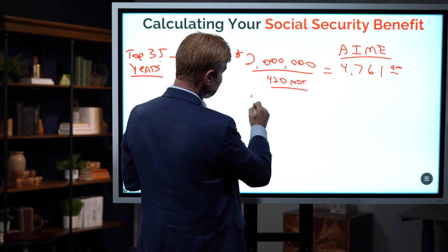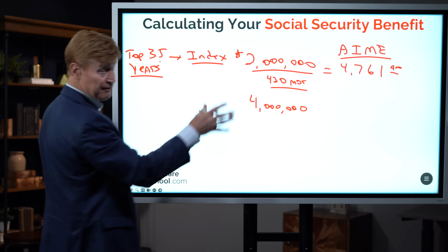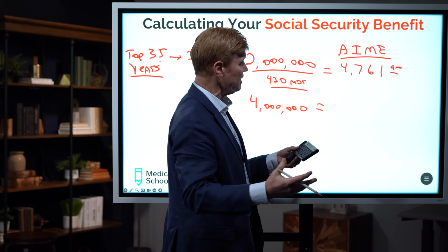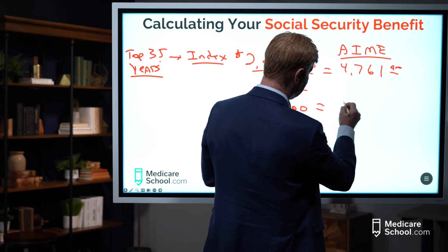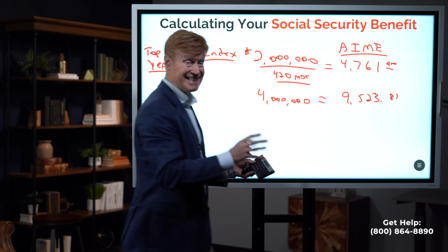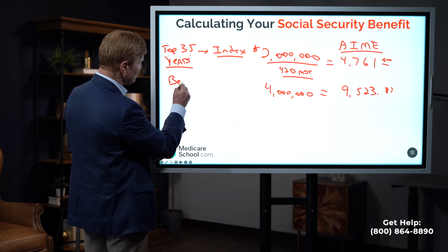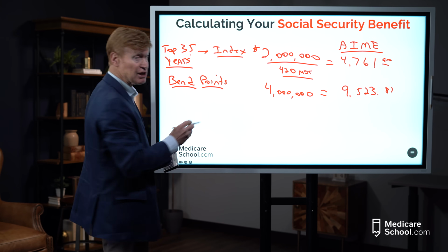So let's just say that someone made $4 million over that 35-year period of time. It sounds like a lot of money, but it really is not in the scheme of things. And so that person would have an AIME of $9,523.81. They take this AIME number and apply it to what are called bend points. There are actually three of those.